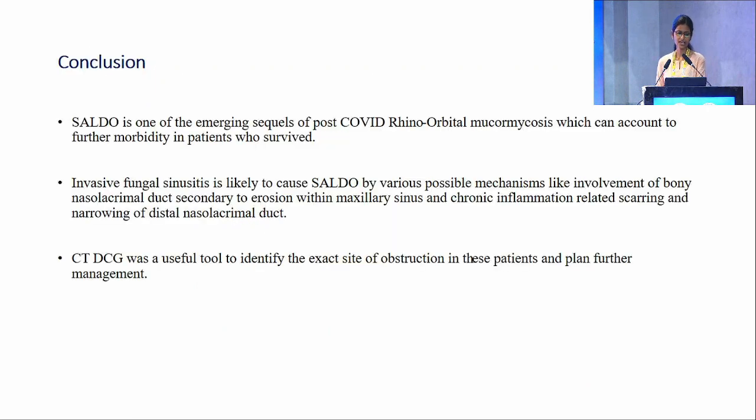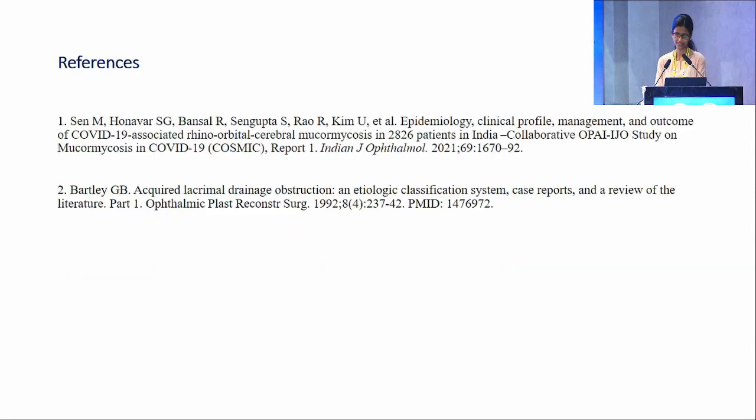To conclude, secondary acquired lacrimal duct obstruction is one of the emerging sequelae of post-COVID rhinoorbital mucormycosis, which can account for further morbidity in these patients who survived COVID. Invasive fungal sinusitis is likely to cause SALDO by various possible mechanisms, like involvement of the bony nasolacrimal duct secondary to erosion within the maxillary sinus, and chronic inflammation-related scarring and narrowing of the distal nasolacrimal duct. CT dacryocystography was a useful tool to identify the exact site of obstruction in these patients and plan further management. These were my references.